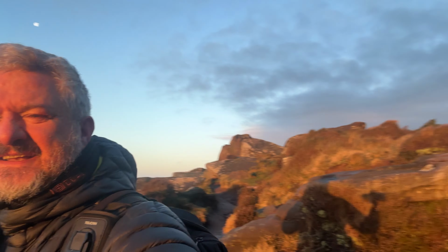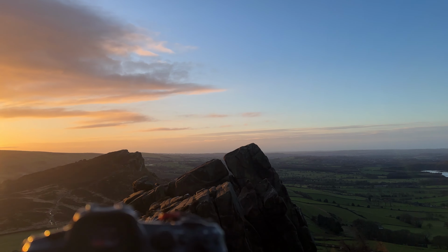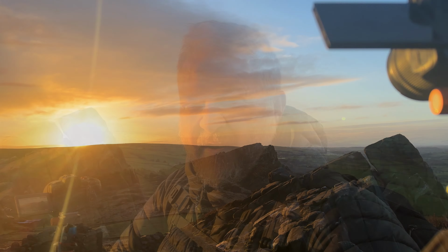Okay, folks, photography. So I've moved up a little bit. Sun on my face, nice. And going to try and get a shot with the sun to the left of Hen Cloud and the start of the Roaches here. Listen, every shot I take now, everybody else is taking it. There's nothing exceptional. It's just getting it right for me, okay?